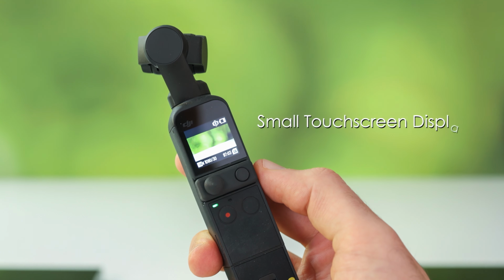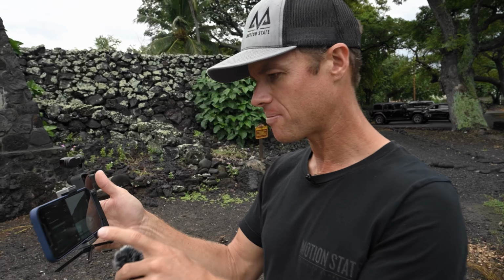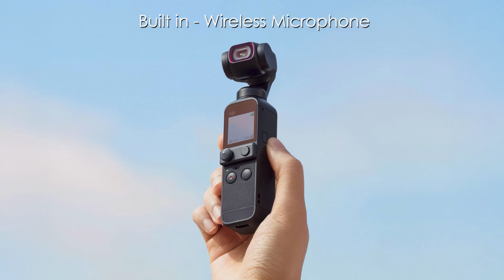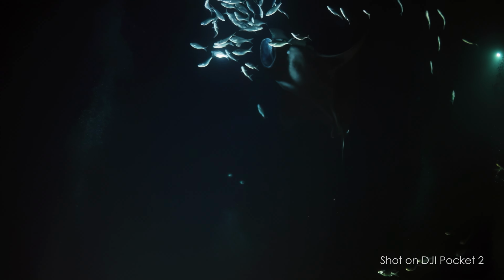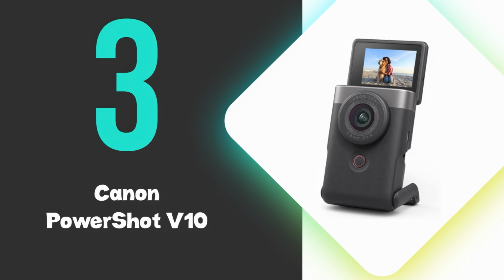A small touchscreen display allows for quick settings adjustments, and users can connect their smartphones for a larger viewing screen. The device features both built-in and wireless microphone options for clear audio capture. While it may struggle in low-light and high-contrast scenes, its combination of portability and stabilization makes it an effective vlogging tool. At number 3, we have the Canon PowerShot V10.